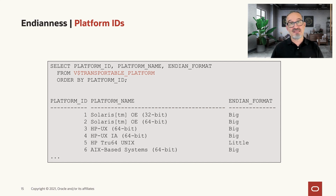In the database itself, you can find this mapping between platform ID, which will become very important later on when we speak about transportable tablespaces, and the platform name in V$TRANSPORTABLE_PLATFORM. And sometimes the names are a bit strangely written, but you have to stick exactly to these names when you need the platform name somewhere in the Oracle universe.